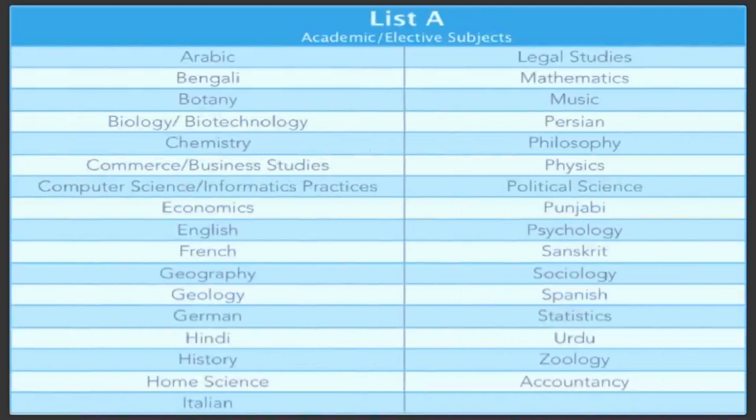What if I've not done that? What if I've not studied this at that level? I'll have questions. And then there would be two academic or elective subjects. Talking about that, what academic subjects you can choose as a part of your best four has been defined by the university. It's called a list. I'll show you this list.